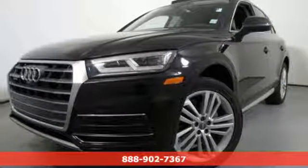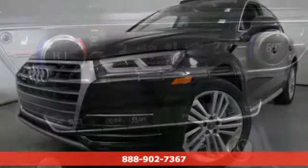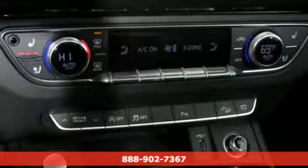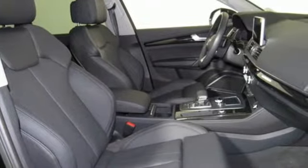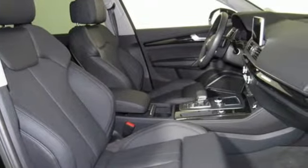It's a 2018 Audi Q5. Its sharp design makes it instantly recognizable. Its elegance and capability make it unmistakably an Audi. It comes with all the amenities you need.